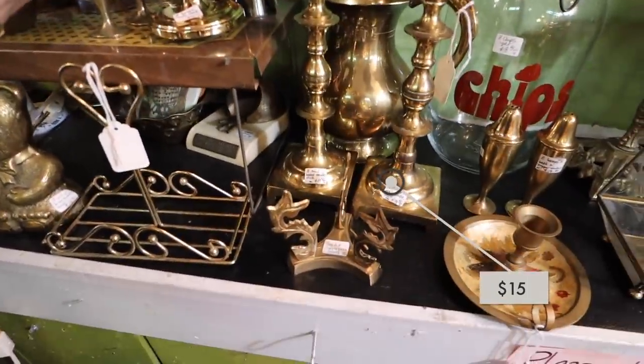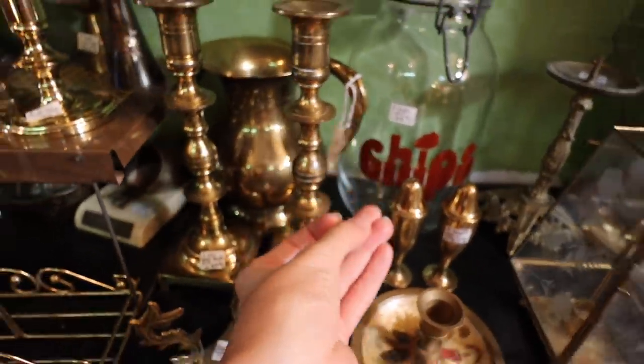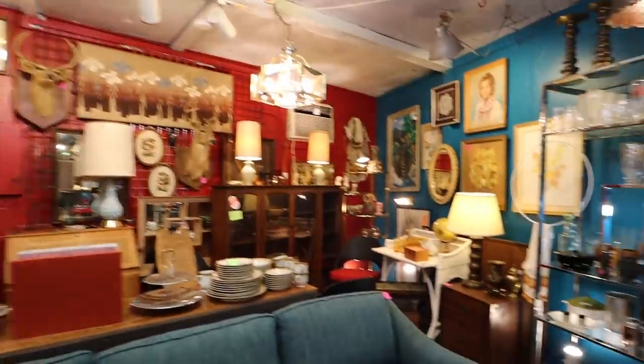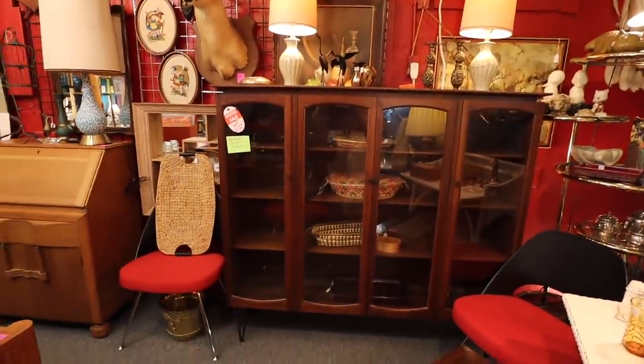$15, good lord. $19.50, $29.50, no way. Definitely exactly what they said, 50s to 70s type furniture.